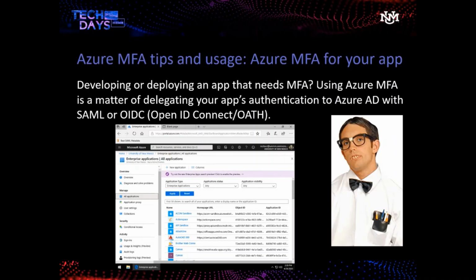In this demo, we're actually going to look at onboarding a custom or a non-gallery application. And for things that are built in-house, they'll probably always roll up under that category. And if it's a vendor that we're using that maybe doesn't have a gallery app, that'll roll up under that category as well. So we're going to use SAML for our onboarding example here.